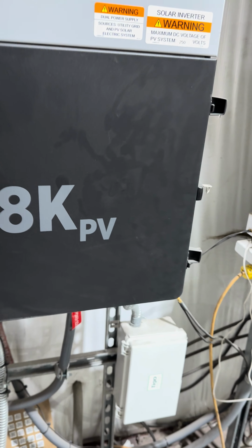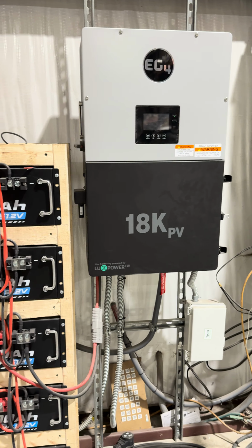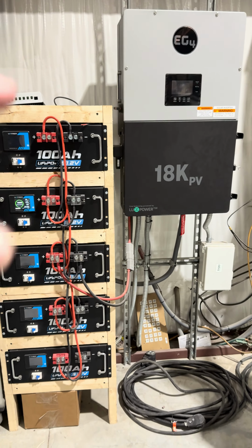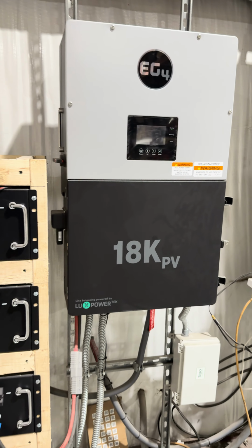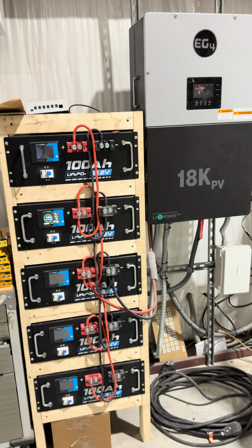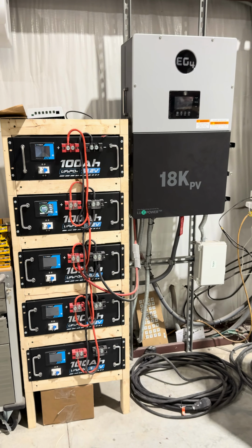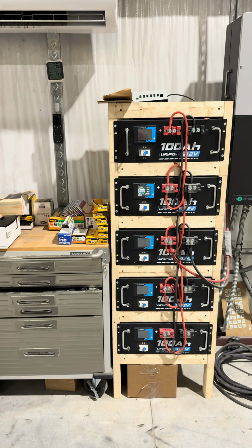Highly recommend 18 kPV inverter for any moderate sized house, shop, etc. We've got room left on there. We've got 14,000. This can run up to 18, and it can run up to 1,000 volts of input, which lets you run the skinnier wire. So signaturesolar.com, panels, inverters, batteries are from Amazon.